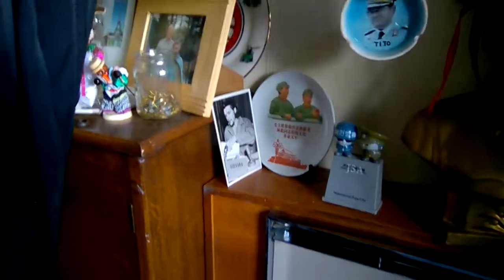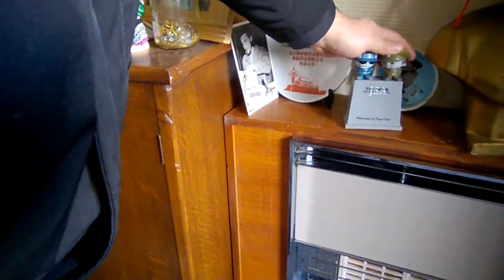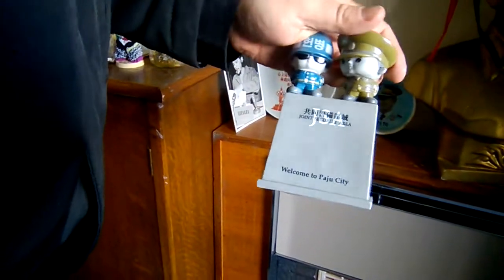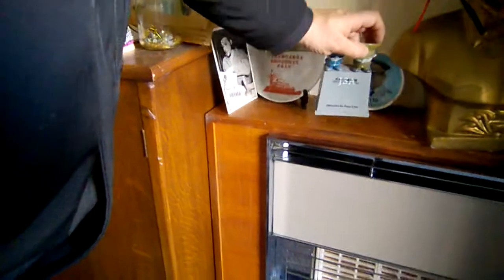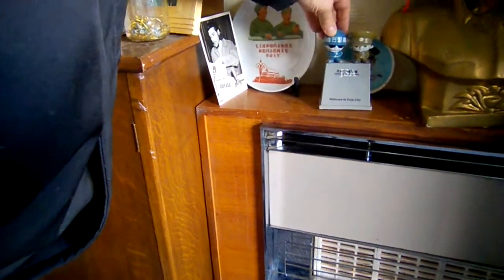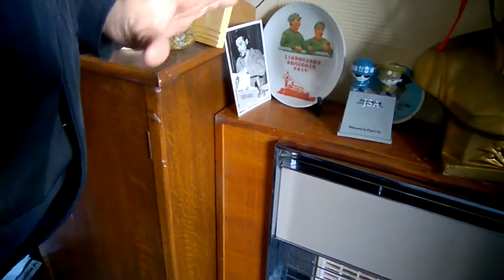Going back to my dictators. There is, of course, Tito. I bought that in Sarajevo. And this one is a souvenir from the DMZ, or the Joint Security Area, which is where the two Koreas meet. And there is a DPRK border guard and an ROK border guard. And I love the fact that they've managed to make cheesy cartoon characters out of death and military tension.